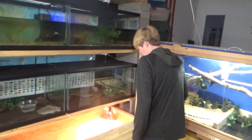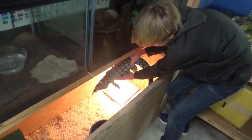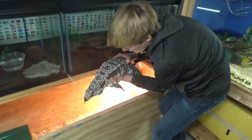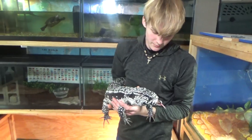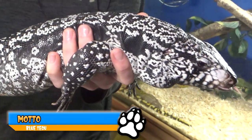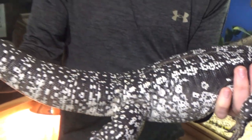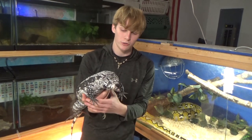Yeah, girl. All right, so our next big reptile of the room, this is Moto. How you doing, buddy? This is one y'all haven't met before. Hey, sweetie. You're a good boy. So this is Moto. He's a blue tegu. And actually, this was somebody's pet that they couldn't keep anymore. He got too big, and he was just far too much for them to feed. And they actually started having issues with him that were starting to affect him.